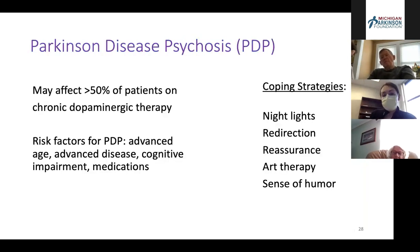As far as Parkinson's disease psychosis, depending on what you read, the numbers vary, but it's thought to affect about 50% of people with Parkinson's, especially if they've been on dopaminergic therapy chronically, which is most of our patients. Some risk factors include older age, more advanced disease, cognitive impairment, and then depending on what medications you're prescribed, certain medications are more likely to cause hallucinations than others.